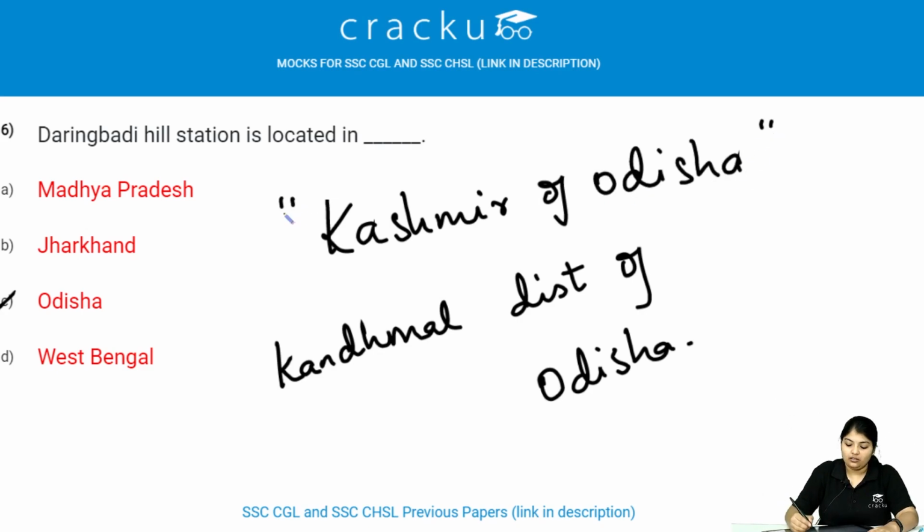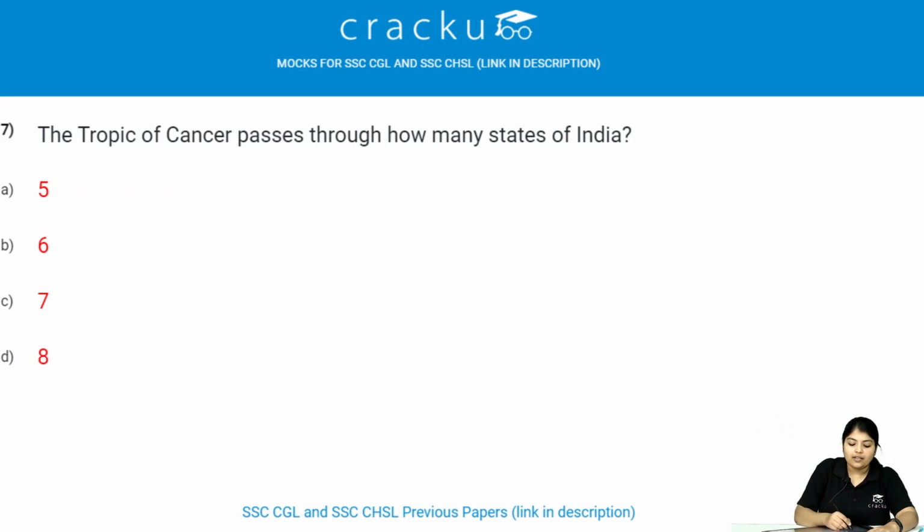Let us see the next one. The Tropic of Cancer passes through how many states of India? It passes through 8 states of India. Let us see what the 8 states are.